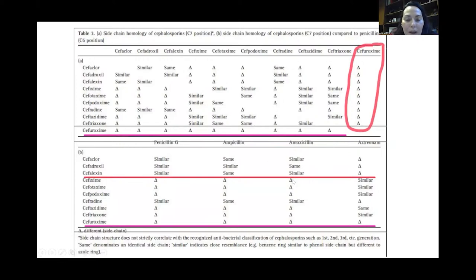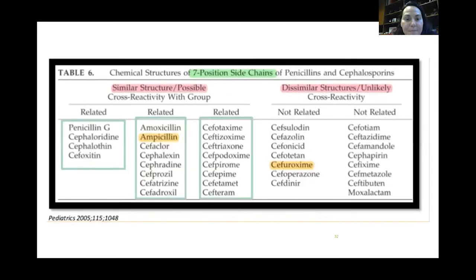The bottom one is another helpful guide where you see that cefalexin is frequently used. It's a first generation cephalosporin, and has very similar side chains, or the same side chain, as some of the aminopenicillins. But you'll see again, cefuroxime has a completely different side chain from the penicillins and aminopenicillins. So that's why it's a great choice if you're concerned about giving someone with a penicillin allergy a cephalosporin. This is a nice choice.